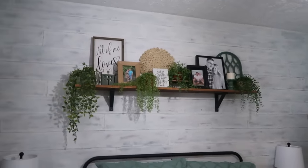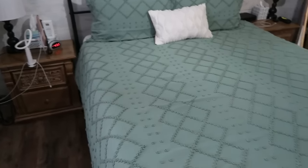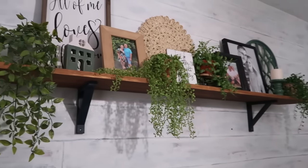I actually really love that. To me, that's farmhouse, and then mixed with the boho. There is actually a boho farmhouse style, which I didn't realize, but I think that's what I love. I think that's me. So that's my dresser. It's very small. Our bedroom is very small. This room has been both of our daughters' rooms. It's been my son's room.